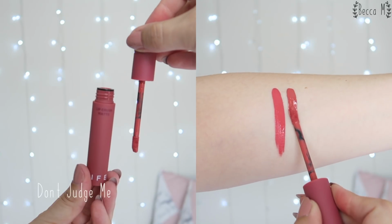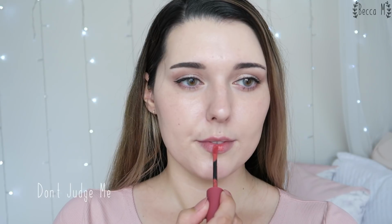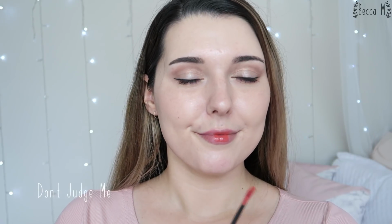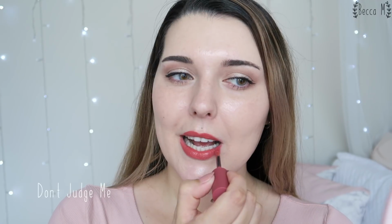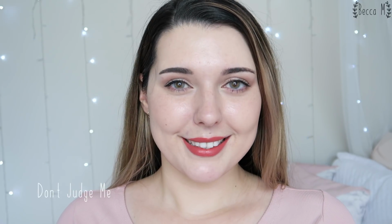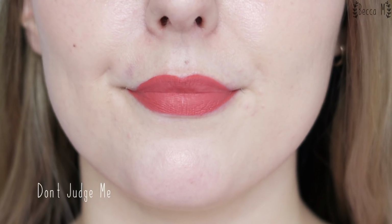Don't Judge Me is a dusty peach shade. I apologise for the lack of apostrophes in the text in the video. The custom font just doesn't have any punctuation and I don't know why. This isn't a favourite shade of mine, but it is still quite wearable. This shade is a little easier to work with and it has less of a streaky finish than Watch Me.